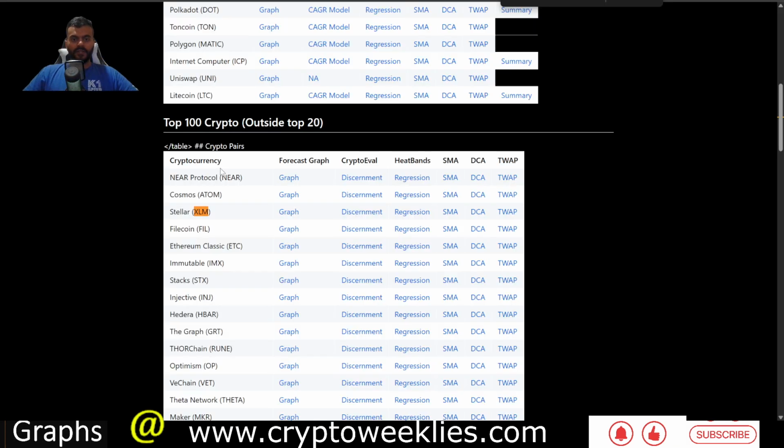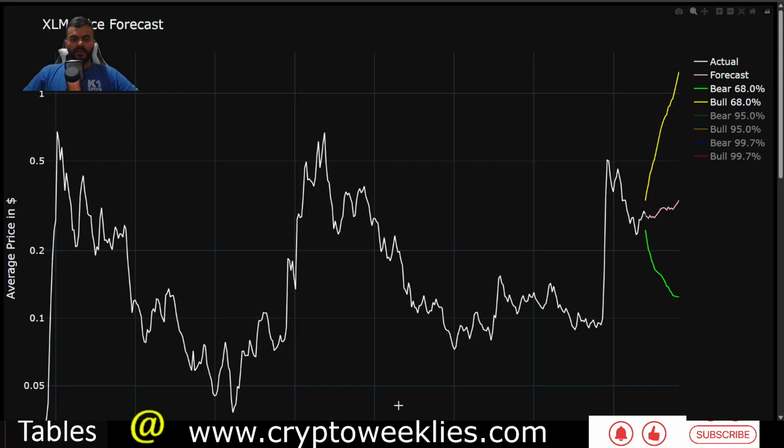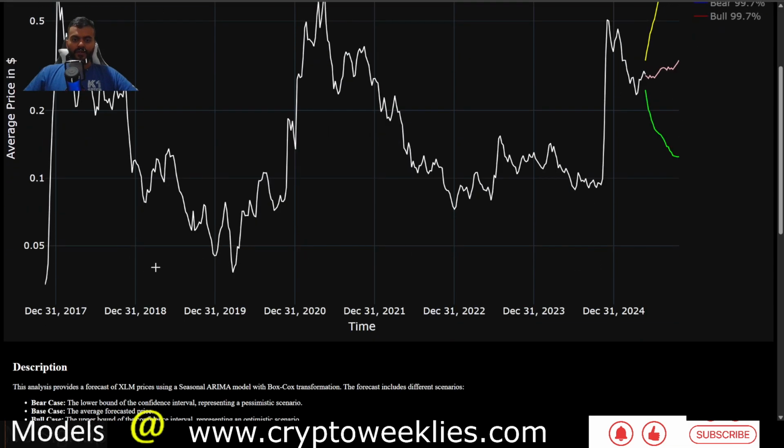Going to the machine learning based price forecast for XLM, the pink line is the base case scenario, all things equal. If there aren't any major bearish or bullish narratives, a series of sideways action till about early July of 2025 is predicted by this machine learning model, trained on price action since 2017.